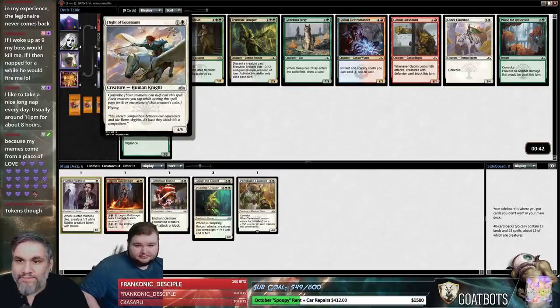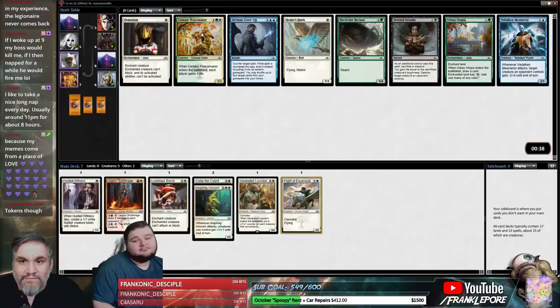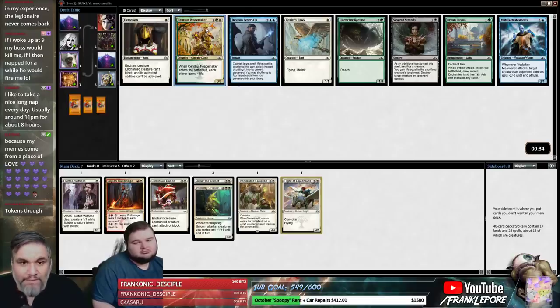Ooh, boy. 4-5 flyer for probably 4. That's pretty good. Yeah, that's about right, I would say. Every time I see this, I always think it's Knight of Autumn, which is a significantly better one.